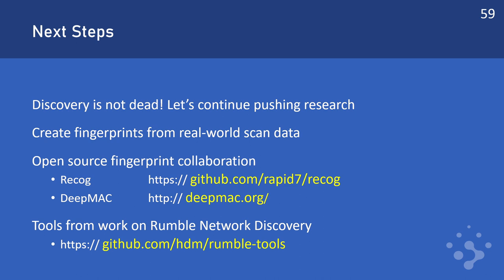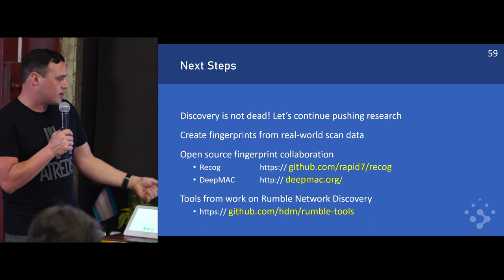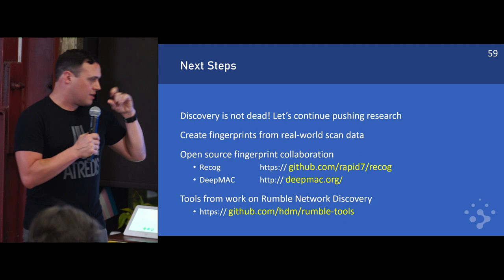So kind of next steps, if you want to collaborate on this stuff, some of the projects we're working on there, GitHub, Recog project for fingerprinting, the DeepMax stuff, the DNS tools I talked about before in the Rumble tools repo. And if you want to collaborate on fingerprinting stuff or just talk about the stuff, definitely reach out after the talk. And thank you very much for your time.